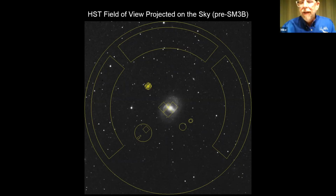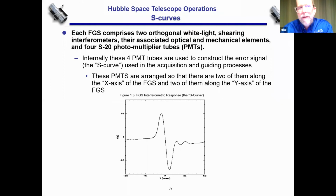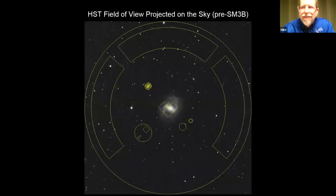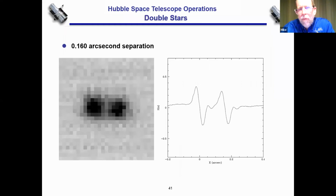Great, works fine. Like I said, the FGS is an amazing instrument. This nice little S-curve here allows you to have a great thing. But it is assuming that the stars are perfect point sources, and more importantly, that there's only one there. What happens if you happen to have 2 stars close together? Now, these stars are close together, believe it or not. This is a ground image. These days, this isn't a very big thing.